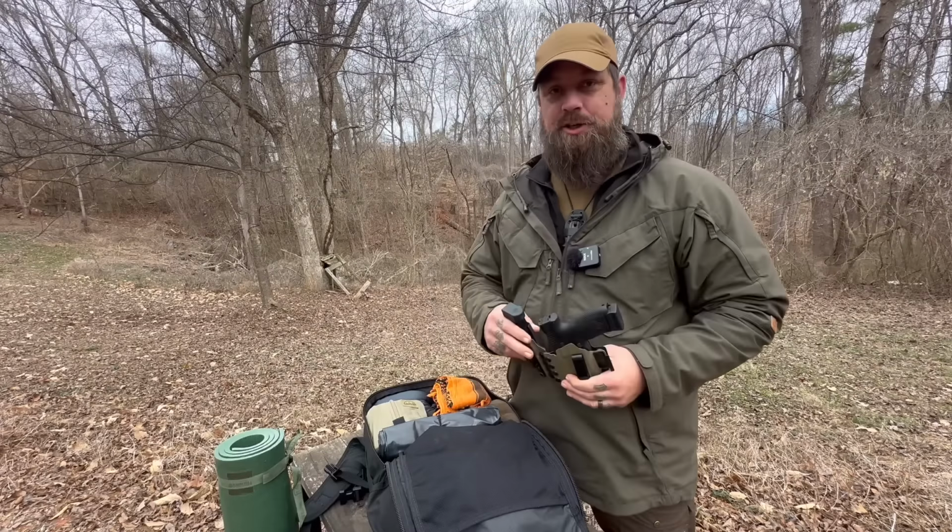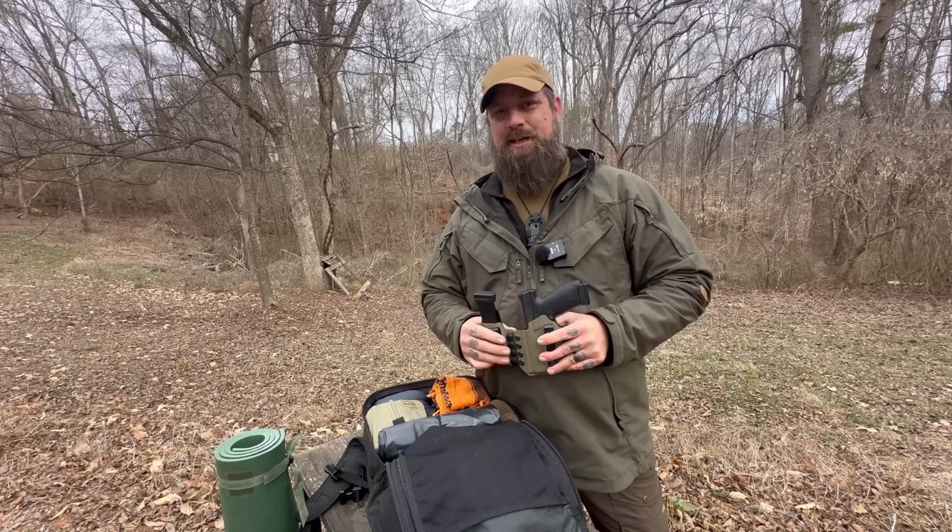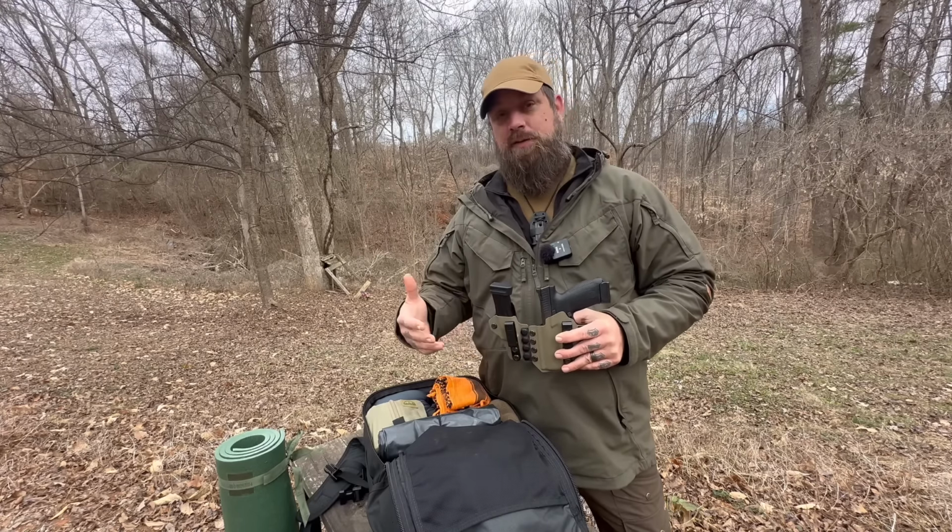Now, the next thing they chose is this for their defense. This is a CZ P10C. There's no other modifications to it other than the sights. And I think the reason that they chose it is just because they were more comfortable handling a 9mm versus, say, a 10mm, or even some of the rifles that I had out there for them.